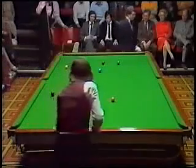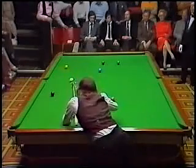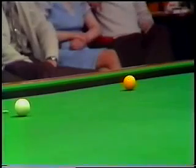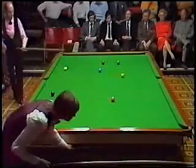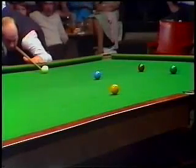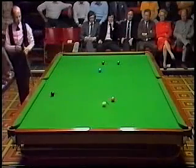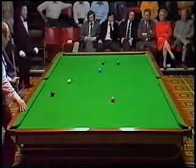To the colours. Yellow is still there. Alex Higgins. And it's a chance, in fact, for Graham Miles. Just 3 points in it, Miles behind, but now he's only 1 point behind. 38, 39.